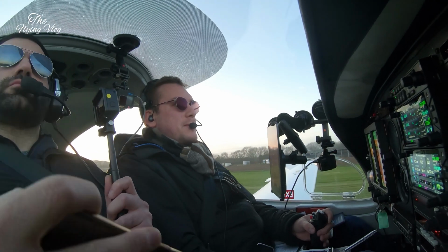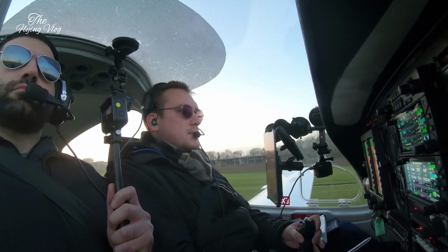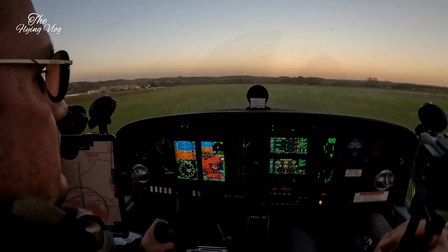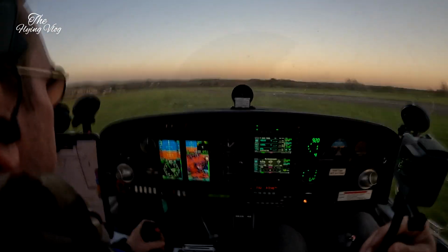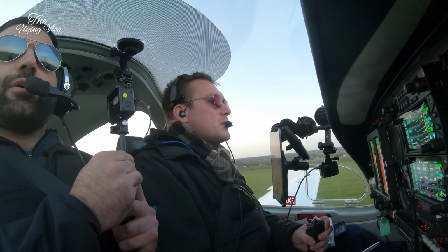Like that. Golf November Yankee lining up, 2 left. So non-standard vacate to the right. Golf November Yankee vacating right onto the hard. Roger. Clear right.